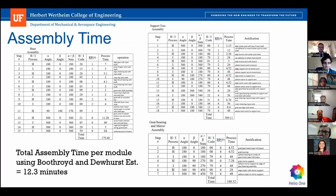And here's the assembly time. This is the time it takes to put together one unit. I broke it down into 3 sub-assemblies, starting with the base. You put the gear on the shaft. This doesn't include the pouring of the concrete, but you slide the box down over the shaft, you build the tree, and then you put on the gear bearing mirror assemblies. This is using the Boothroyd and Dewhurst estimation process. I calculated about 12.5 minutes per unit.